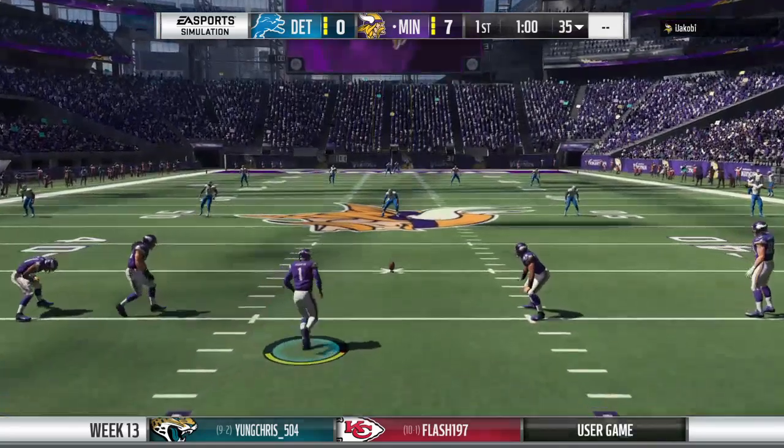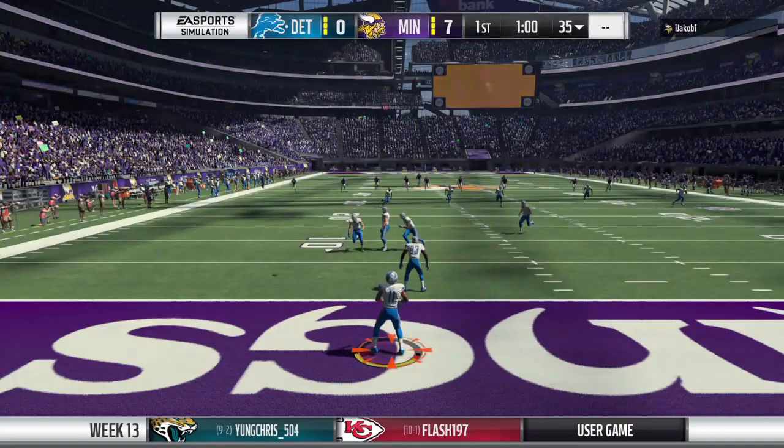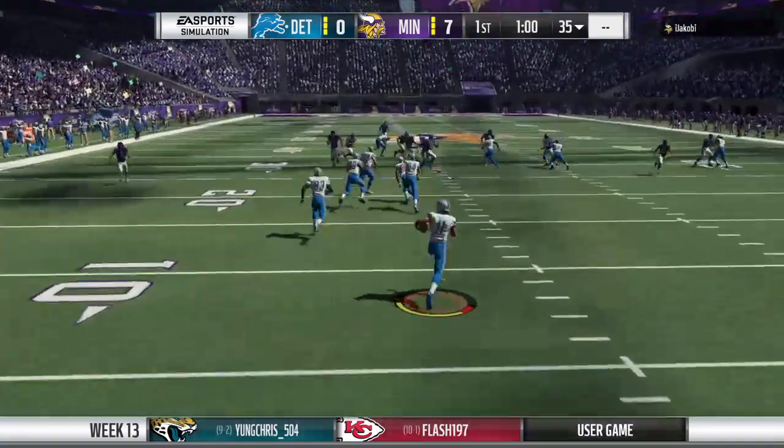The kicker, Roberto Aguayo, has it teed up and is about ready to get this one started. This fielded a few yards into the end zone.